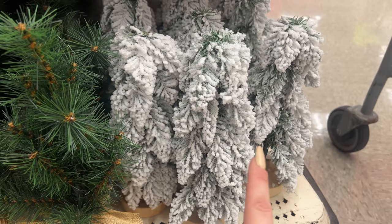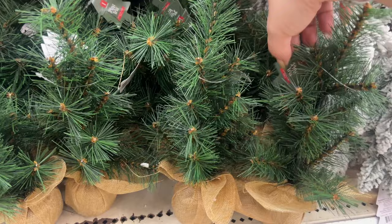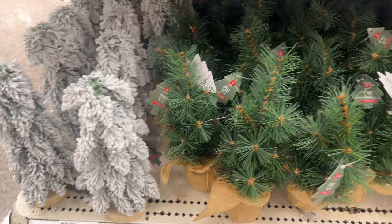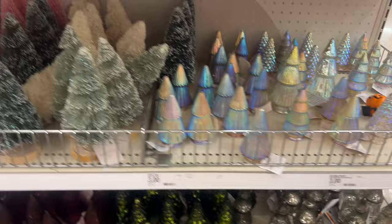And then these pine trees are gorgeous for $3. Look at those. Aren't they just beautiful? I am loving this Christmas. Guys, this is like jackpot right here. So I'm super excited.